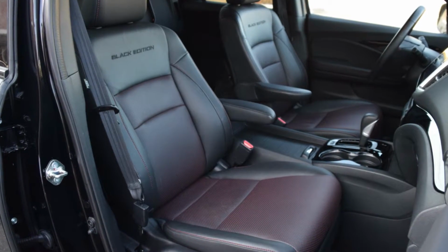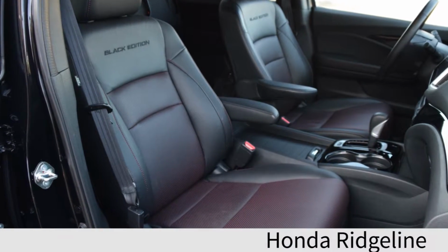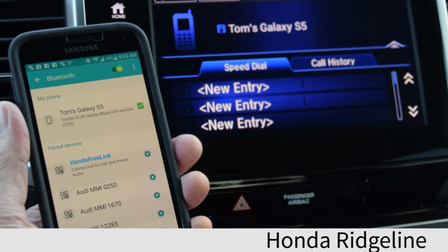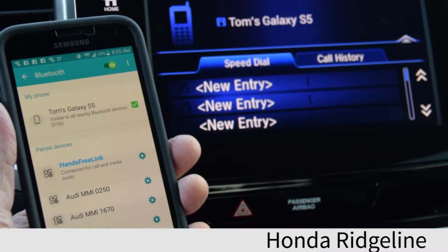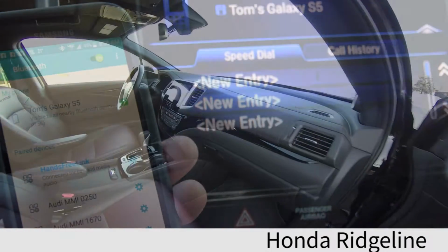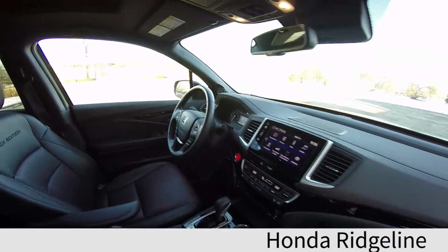The Black Edition Ridgeline. It won a Wards 10 Best UX back in the fall, and that interior has a lot of new connectivity and other HMI features that we had not seen in Hondas before, and we'll see even more now in the new Odyssey when that launches. Right? We will. They've totally rethought that.